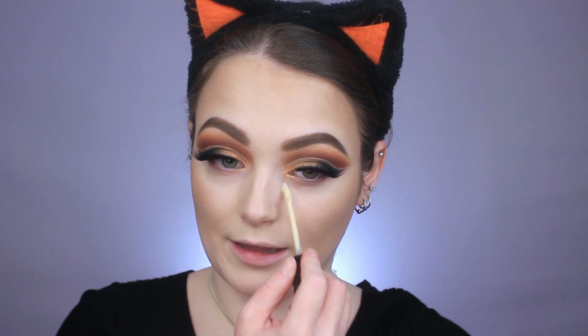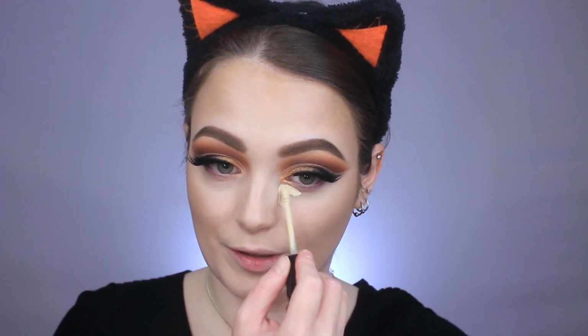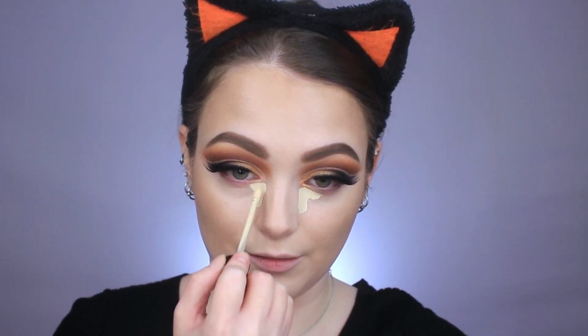And then for concealer, I'm just going to use this one from Milani. I haven't used it in a while. I really like it though. This is the Conceal and Perfect Longwear Concealer, and I'm going to use shade 100 Pure Ivory. I love concealers that have this flat applicator. It's so easy to apply them this way. You can really get all up in there too with it.